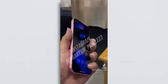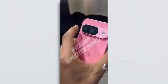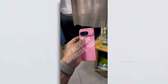We're just a month away from seeing these new Pixels in all their glory, but if you can't wait, make sure to check out our Google Pixel 9, Pixel 9 Pro, and Pixel 9 Pro XL hubs for all the latest rumors and leaks. That's it for today's video.